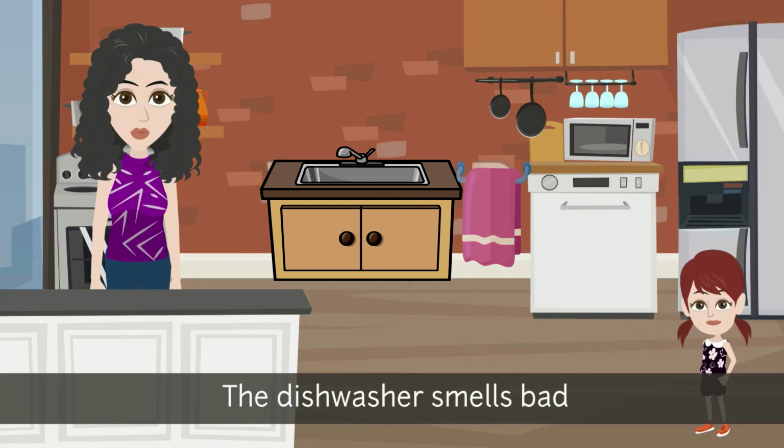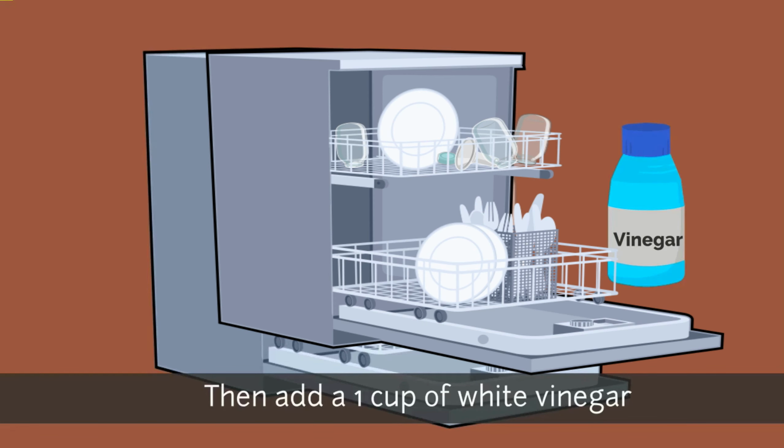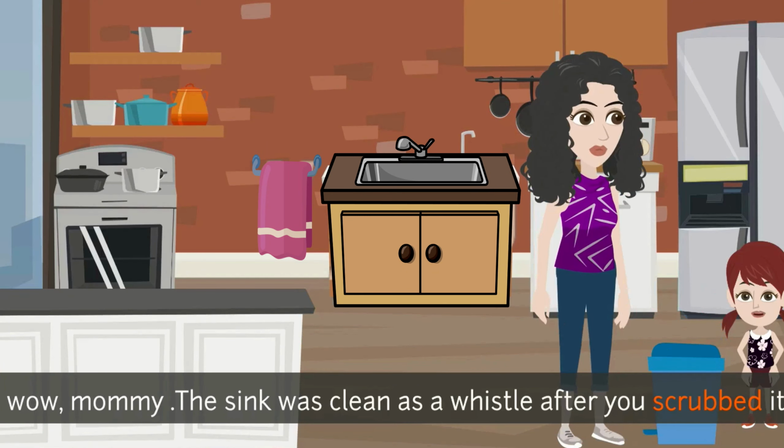The dishwasher smells bad. Let me take out all the vessels first. Then add 1 cup of white vinegar. Place it in the empty dishwasher. Set the dishwasher to run on a hot water cycle. Wow, Mommy. The sink was clean as a whistle after you scrubbed it.